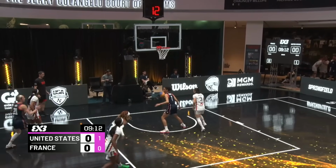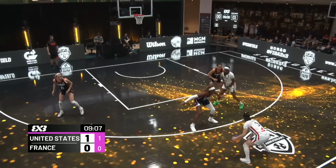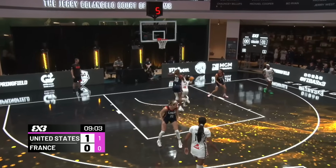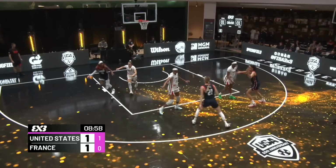Burdick creates some space and scores. Sierra Burdick. It's the first point for either side. Limousin stepped through against Howard and scored it. Hortense Limousin.